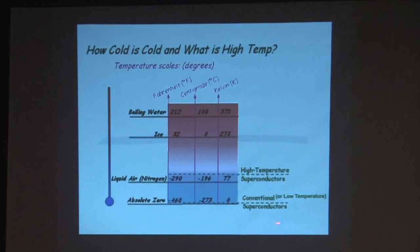So around here is where the low temperature superconductors operated. The high temperatures operate near a cryogen called liquid nitrogen, and the cost for liquid nitrogen is about the same as the price of mineral water. And so you can understand why there would be excitement if somebody could come within this regime.